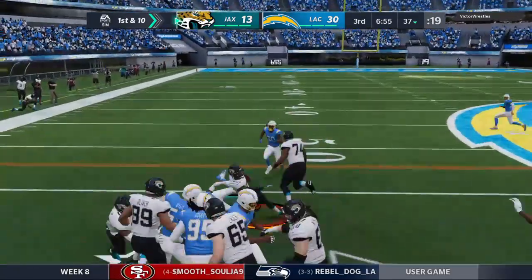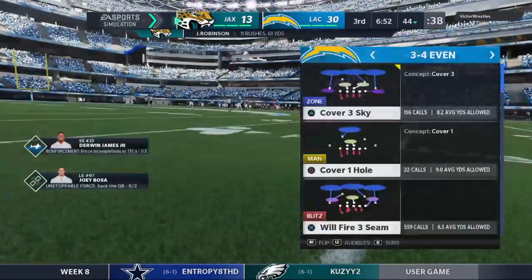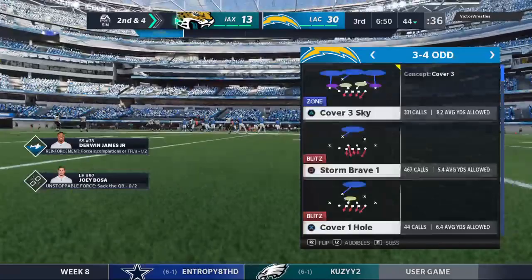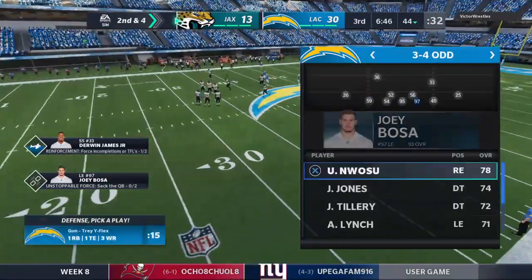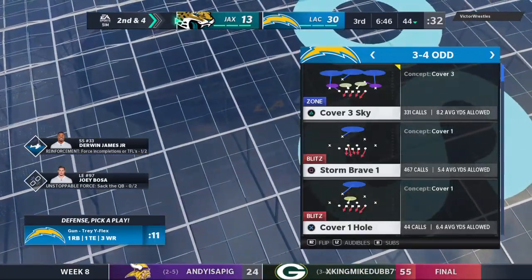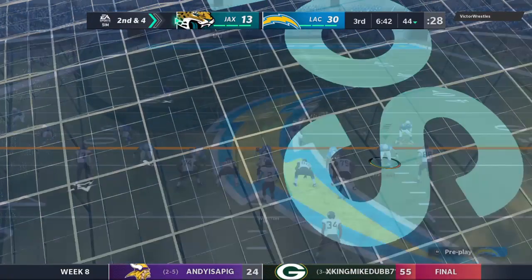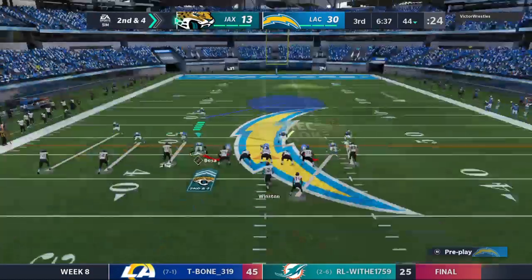It's Robinson. And that one goes for about 6 as he's taken down just shy of the 45. Now, Brandon, that's the way you want to run the football. There should almost be quote bubbles above the offense right now. Bam, boom, biff. That's how they feel good about moving the football. 6 yards on that last play. Here's 2nd and 4.